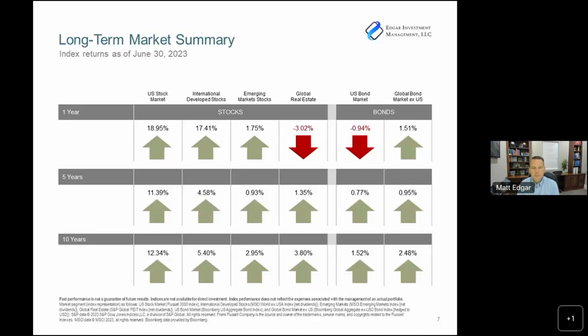Let's look at a little bit longer term perspective here. So same exact categories: US stock, international developed, emerging market, global real estate, US bonds, and global bonds minus the US. The 1 year return on the US stock market is a very hefty 18.95%. Developed markets, even though in the second quarter they didn't quite hold up to US markets, they're actually performing pretty well versus US markets, up 17.41%. So there again, US and international developed over the last year, really doing well. Emerging markets, not so well, 1.75% for the last year. And then global real estate is actually down for the year, a little over 3%. US bonds for the year are down. That's really just sort of effects from 2022. But the overall global bond market minus US is up.